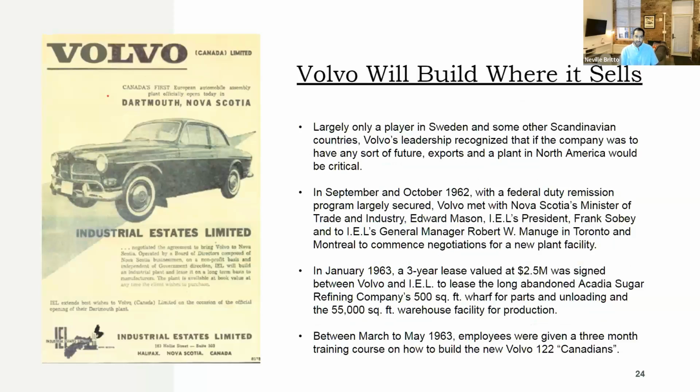On the left, there's the Industrial Estates ad. That was the first ad that Industrial Estates put out after they had attracted Volvo. As I mentioned earlier, Volvo had largely been a player only in Sweden and some Scandinavian countries, and the plant would have a huge impact on Volvo's fortunes moving forward. In September and October of 1962, with a duty remission order program in place, Volvo met with Nova Scotia's Minister of Trade and Industry, who at the time was Ed Mason, IEL's President Frank Sobey, as Andrew mentioned, and IEL's General Manager Robert Manuge in Toronto and Montreal to commence operations for a new plant.